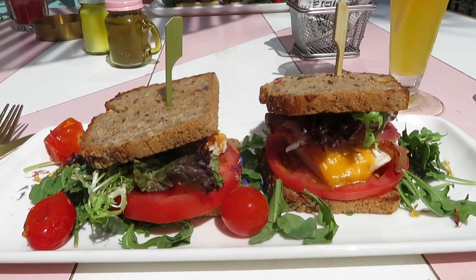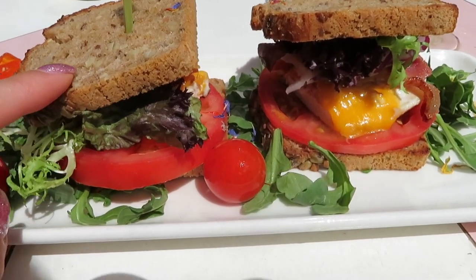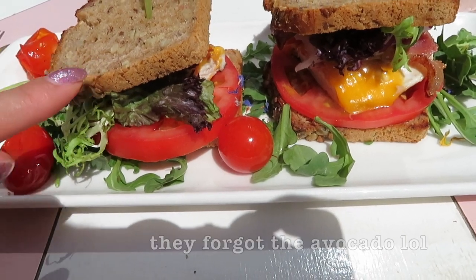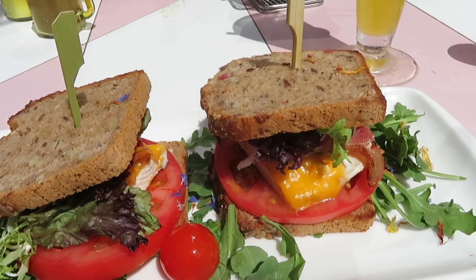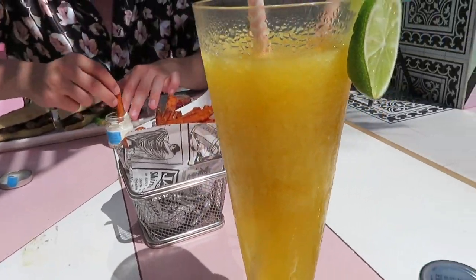I don't even know if you can see this because it's so bright, but I've gone for the club sandwich, which they did for me with gluten-free bread. Inside it's got chicken, cheese, avocado, bacon, tomato and salad. I've got the tomatoes on the outside. I've also gone for a mango mojito daiquiri, which is amazing.